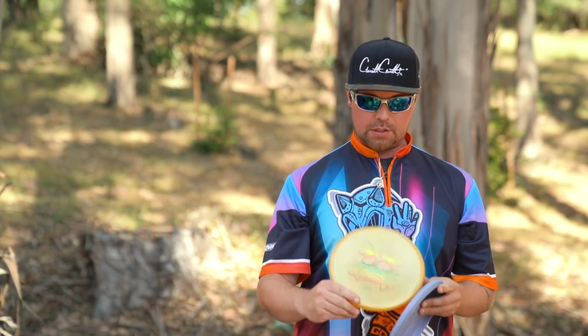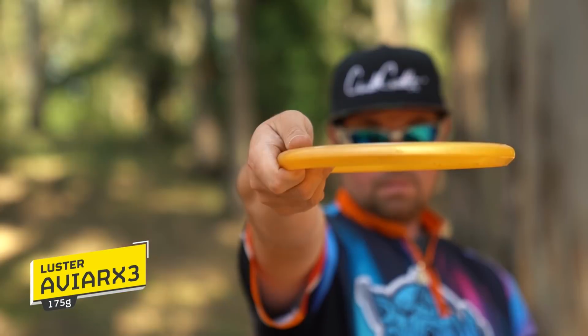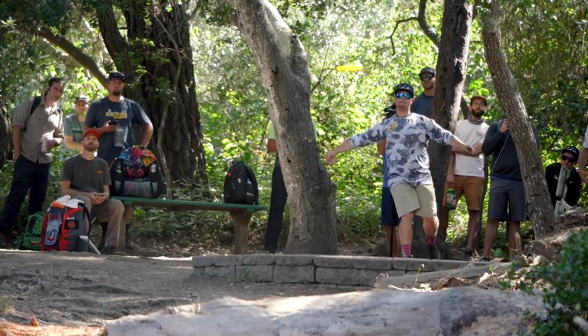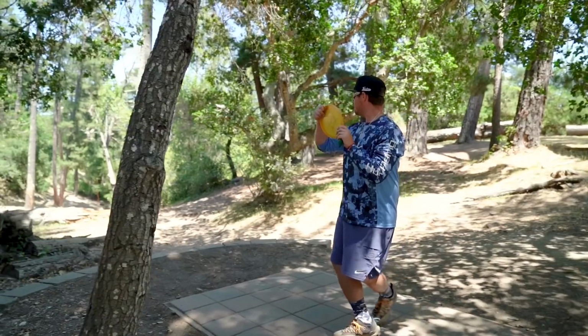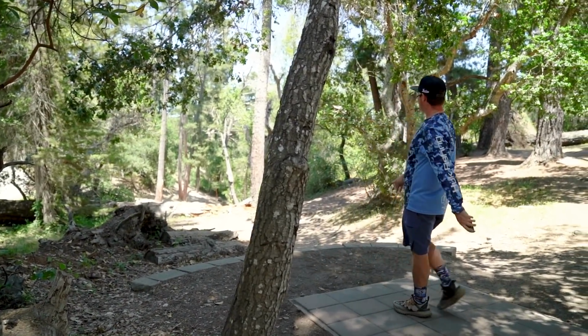Next here, I got my approach disc, starting with my AVR X3 Luster Edition, 175. I like the puddleness to the disc. It kind of drops out whenever there's wind. So I like to use the Luster AVR X3 in the wind a lot rather than my Sonic because it gets to the earth a little bit quicker than the Sonic.